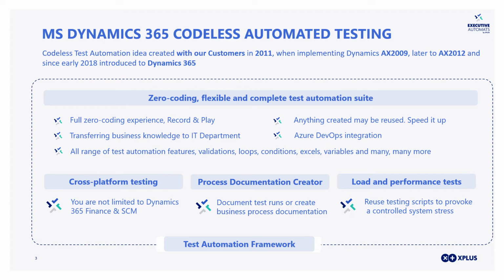One of the key features we focused on delivering for test automation is zero coding experience. We wanted to empower business users and testers so they can do very advanced testing, including negative testing and some validation, checking of the results in a very simple way. So zero coding experience, something like a macro, record and play, which you're going to see. Aside from that, of course, we've got multiple possibilities to set data, like Excel files, variables, number sequences, and so on.